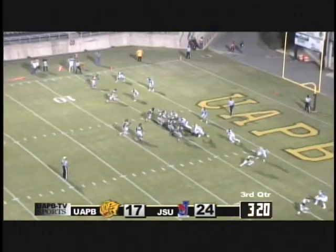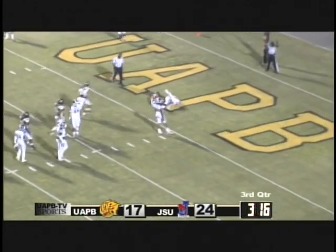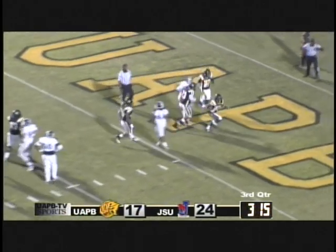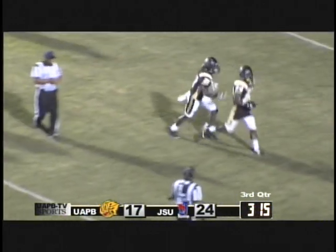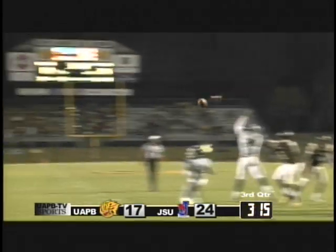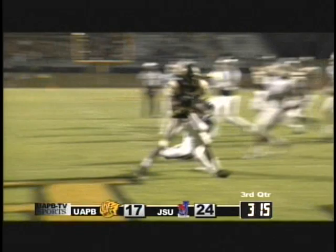Golden Lions need 6. Jackson State has 12 players on the field. Going to throw it, slant, touchdown. Yes, sir. Golden Lions with the score. Arvante King on the slant. Right side of the field, went inside. Anderson puts it on the money. King hauls it in for 6.